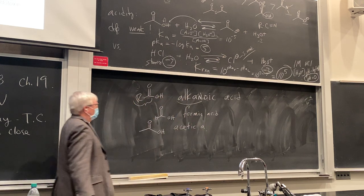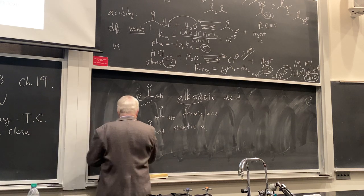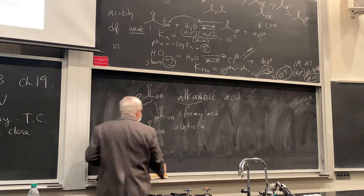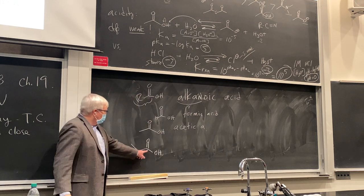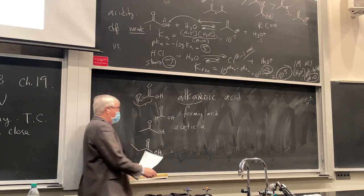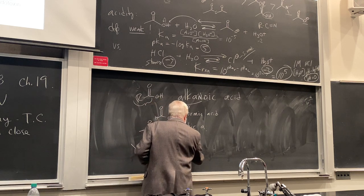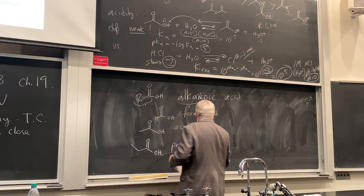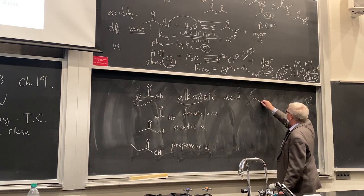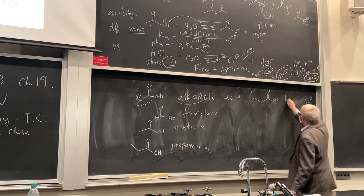And those are the 2 common terms that we see all the time. How about this one? And now we get into the more systematic naming. 1, 2, 3. This is propane. So it's propanoic acid. Sorry, I'm not going to keep writing acid there. Okay, how about this one? Butanoic acid.